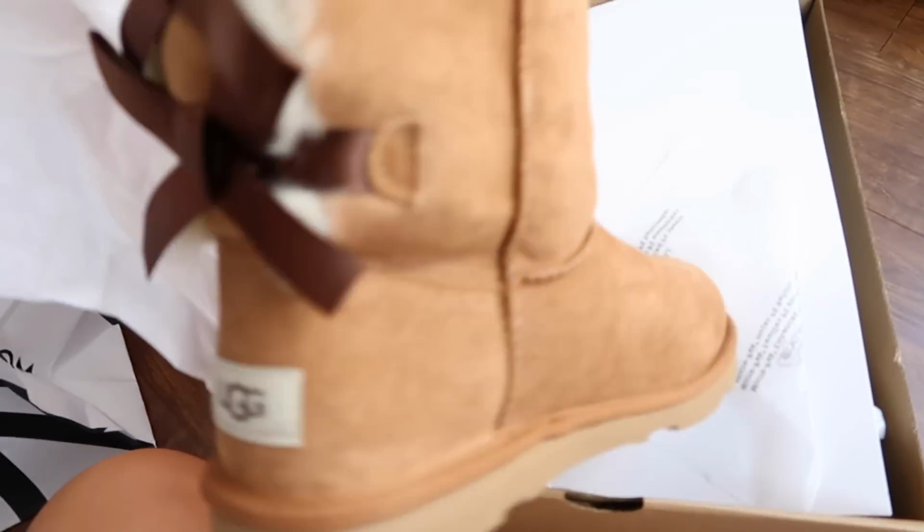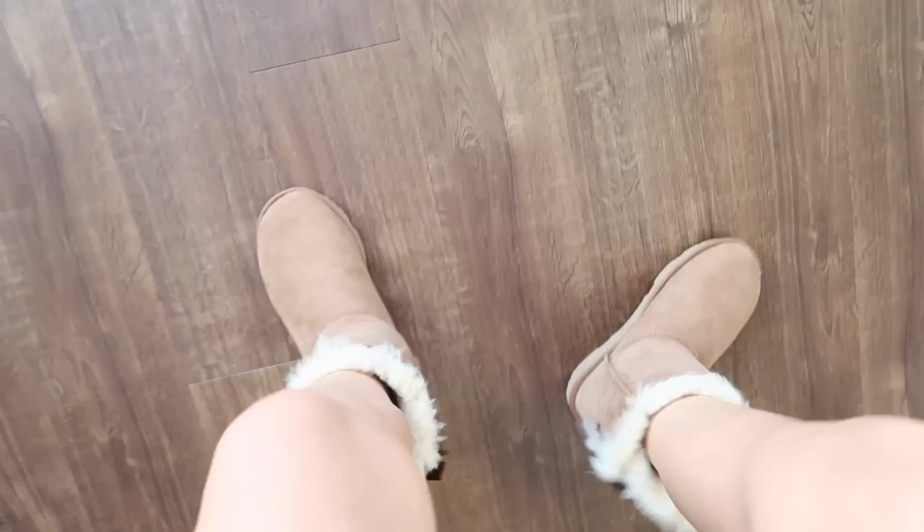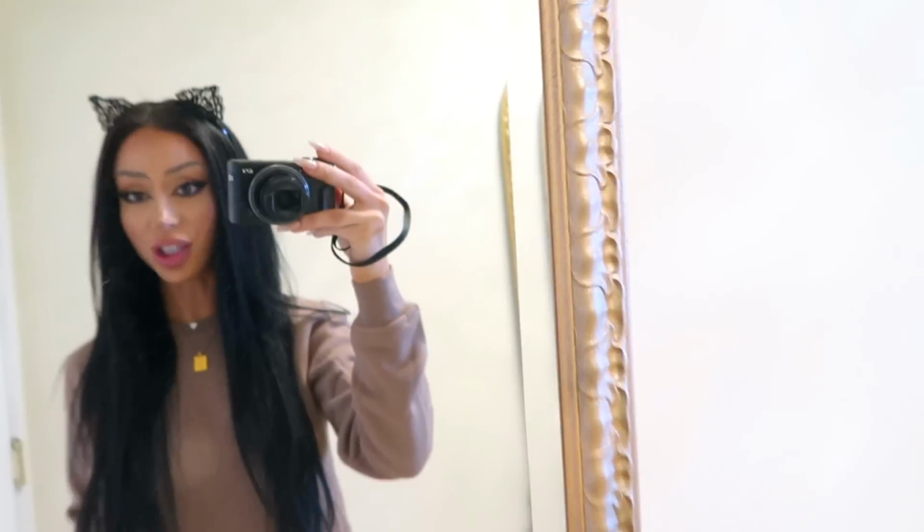Ta-da! These are the ones I picked. I got these ones with bows on them. Oh yeah! Now that's fashion, baby. Uggs and booty shorts will forever stay an iconic fashion statement.